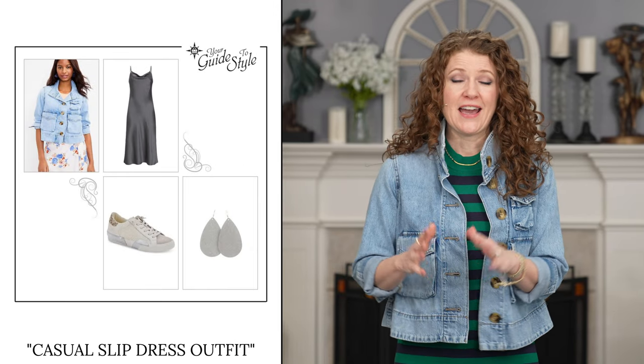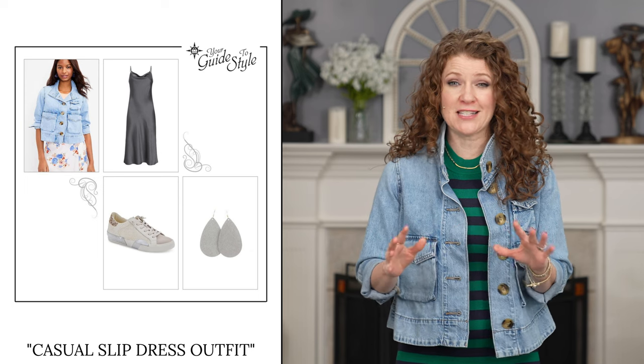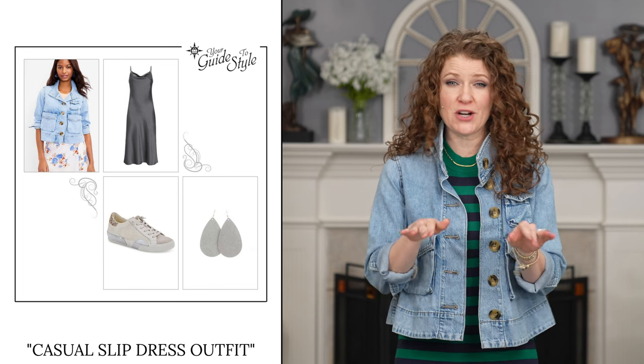So the last jacket I want to talk about is a denim jacket, and I'm going to go ahead and pull up this outfit, which is called Casual Slip Dress Outfit. And I just want to say that I know that denim jackets are a classic piece. They're a staple in all of our closets. It's something great to wear in the springtime, but I don't want to talk about the trucker jacket.